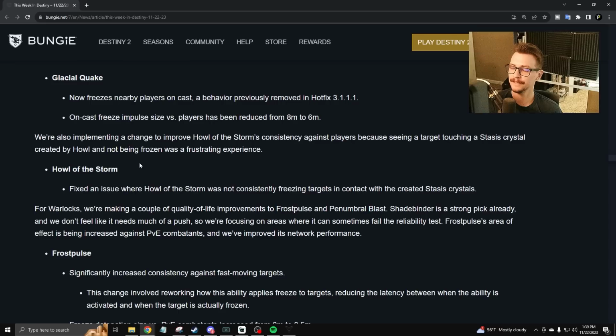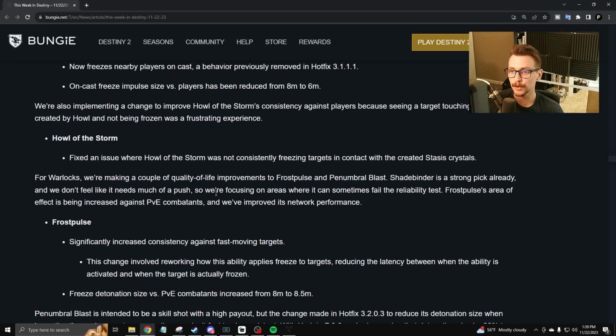For Warlocks, get ready. We're making a couple of quality of life improvements to Frost Pulse and Penumbral Blast. Shadebinder is a strong pick already, true, and we don't feel like it needs much of a push. So we're focusing on areas where it can sometimes fail the reliability test. Frost Pulse's area of effect is being increased against PvE combatants, and we've improved its network performance.